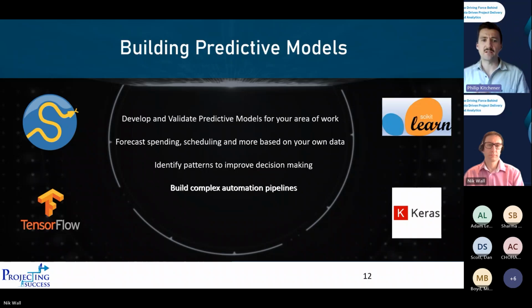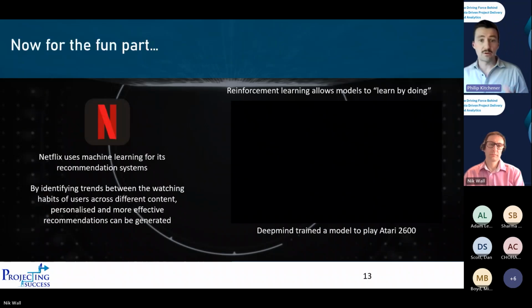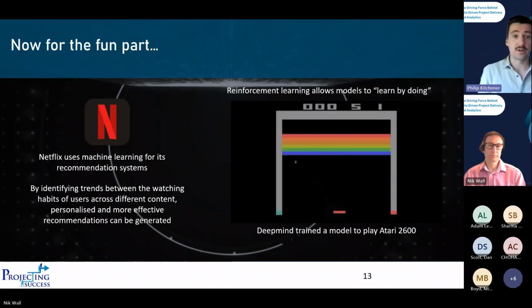So if you could move on to the next slide, we're going to look at some really useful examples in the real world. So we do have some examples like Netflix, which use machine learning for its recommendation systems, and they identify trends between watching habits.